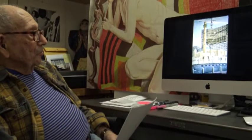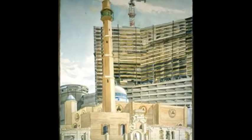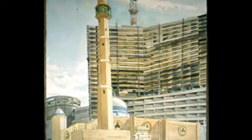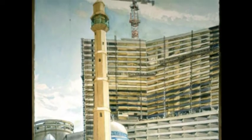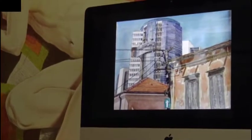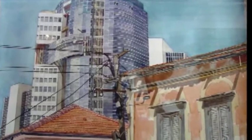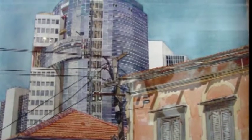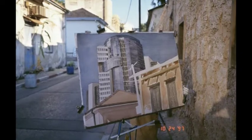This was another view of the mosque against the modern building. And this is a view of the same modern building going up, but I did the view from the old town. The original town, the watercolor as it was completed. This is another.